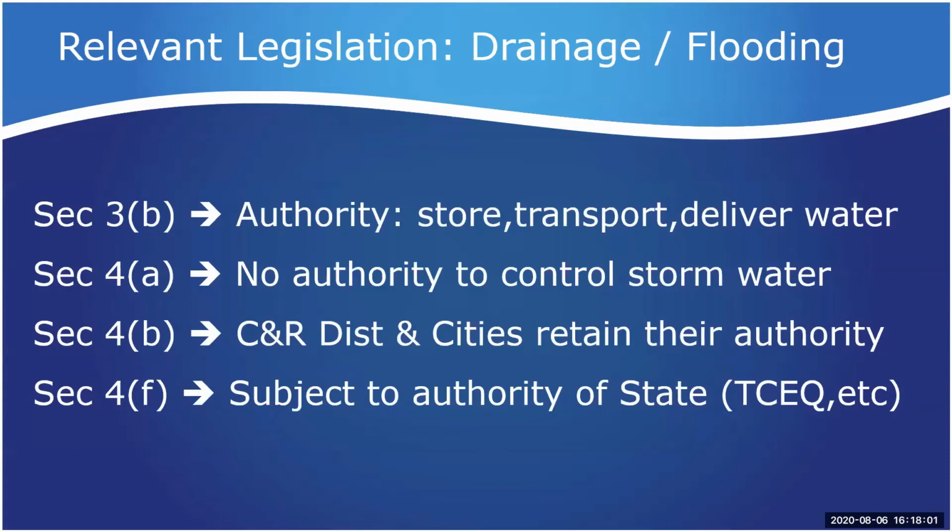Before we get into the next few slides, I want to give you a reminder on the legislation that we have on the Gulf Coast Water Authority that's relevant. Section 3B, our authority is to store, transport, and deliver water. And by the way, there's about 10 other things, but this is what's directly relevant to our drainage and flooding. And Section 4A says we have no authority to control stormwater. Now that's heavily paraphrased, but there's no wiggle room in Section 4A at all. We have no authority to control stormwater at all.